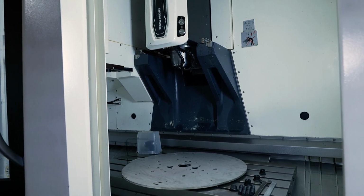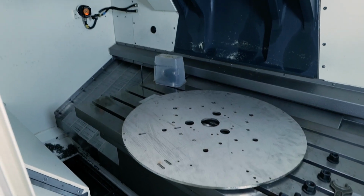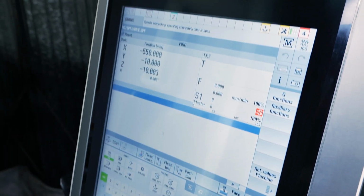Now, why did you go that option? Because we were doing predominantly 3-axis milling at the time, and it was the only one on there that was 3-axis. The deal was good. The financial package was brilliant. Rob did a really good job as well.